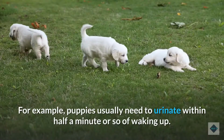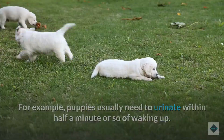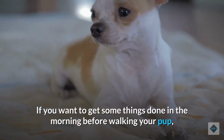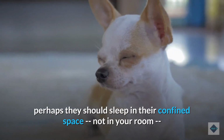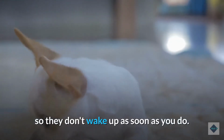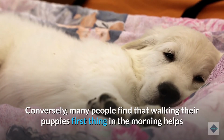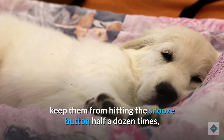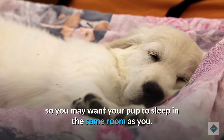For example, puppies usually need to urinate within half a minute or so of waking up. If you want to get some things done in the morning before walking your pup, perhaps they should sleep in their confined space, not in your room, so they don't wake up as soon as you do. Conversely, many people find that walking their puppies first thing in the morning helps keep them from hitting the snooze button half a dozen times, so you may want your pup to sleep in the same room as you.